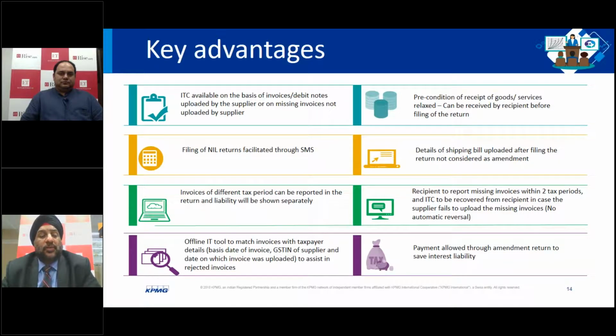The fourth point on the left-hand side is the offline IT tool. This would really be helpful for small dealers. People may not have internet connectivity throughout, 24/7, and they may have a number of invoices being issued on a daily basis. What they can do is use this offline utility, upload the invoices every day on this offline utility, and whenever they have good connectivity, say after 4 or 5 days, they connect once and the entire batch of invoices gets uploaded.